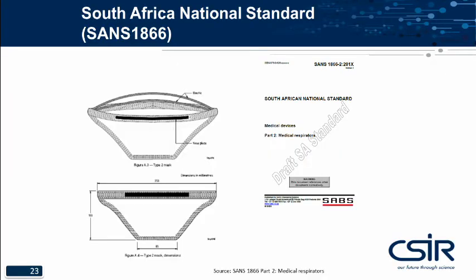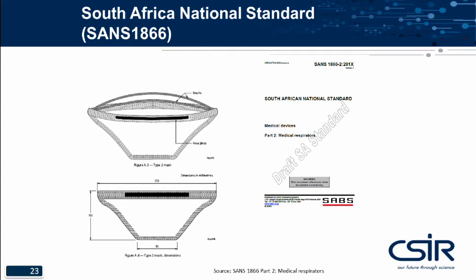Do we have standards in South Africa that talks to these type of respirators? The answer is yes. The SABS has a standard called the SANS 1866, which talks directly to the specifications for medical respirators and surgical masks. Part 1 of that standard speaks to surgical masks, and Part 2 of the SANS standard talks about medical respirators.